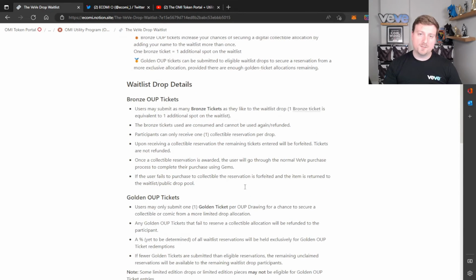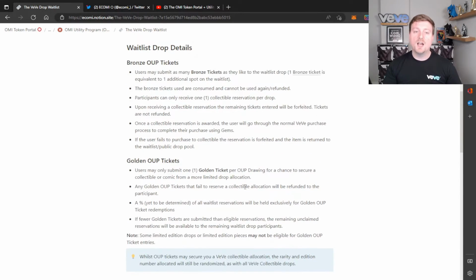We've already gone over some of the utility of these bronze and gold tickets, but one of the exciting things is that for every bronze OUP ticket that you enter into a collectible waitlist, it increases the chances that you are going to secure a collectible. It never guarantees it, but if there are 10 people going for a drop and you wager 30 tickets, then you have a 75% chance of securing that drop. And that's very exciting to see because regardless, when people are wagering bronze tickets, they've already purchased them, meaning that it's burning Omi directly from the circulating supply.